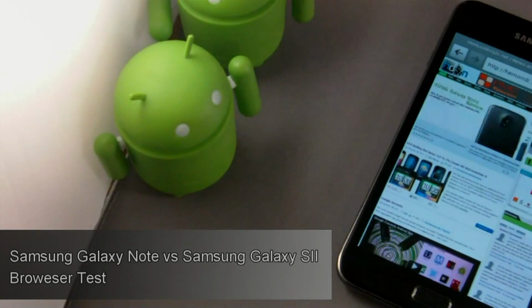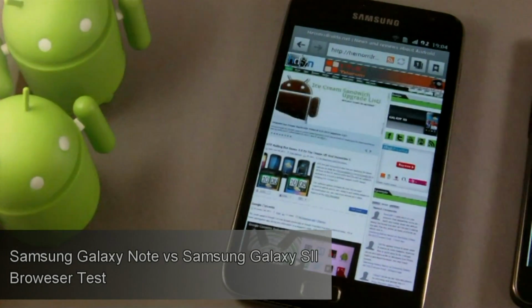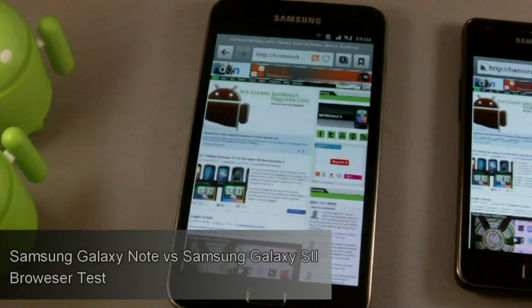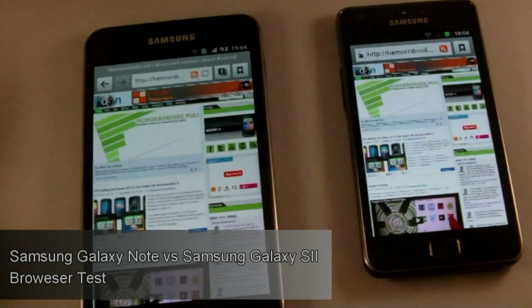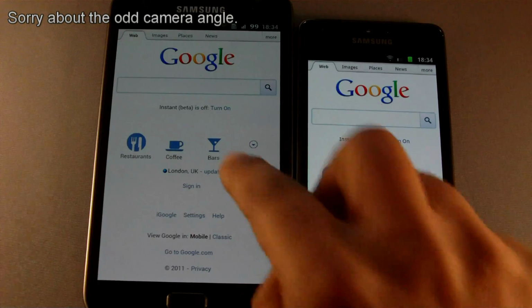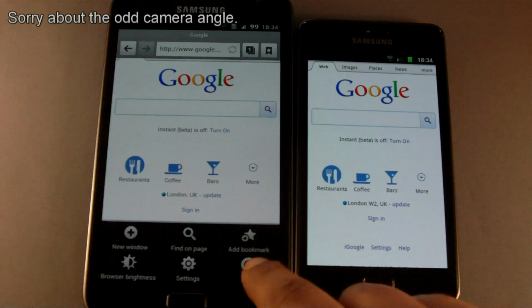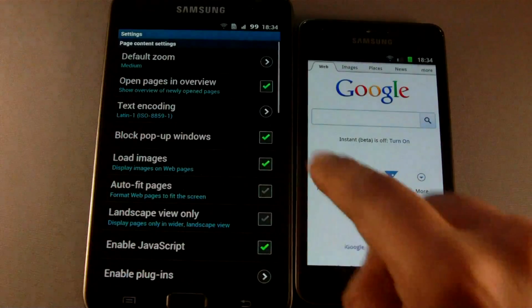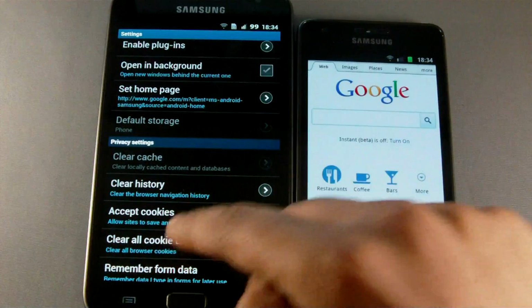Now today I've got two devices with me. On the left I've got the Samsung Galaxy Note and on the right I've got the Samsung Galaxy S2. I'm going to perform a browser comparison between both the devices and see which one does better. I'll start off by clearing the cache and cookie data on both devices. Clear cache and the cookie data.